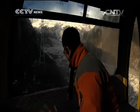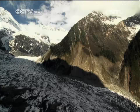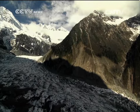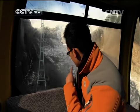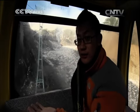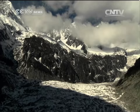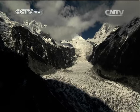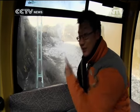It might be a bit daunting to look down, but below there is a glacial moraine, so rubble and debris left from the retreat of glaciers up the mountain. But that's because Hailogou is not just famous for its views of Gongga Mountain, but also its glaciers, of which there are many, and we're actually passing them right now on our way to the top.